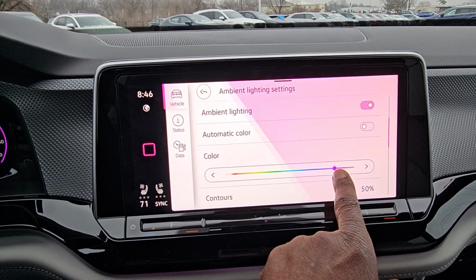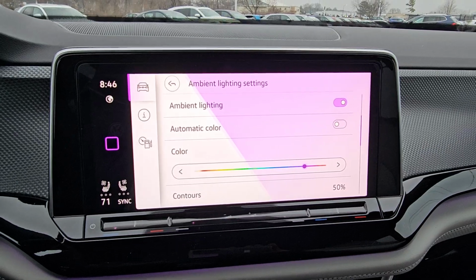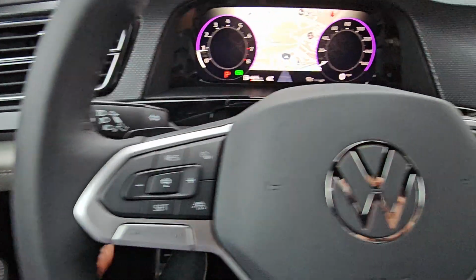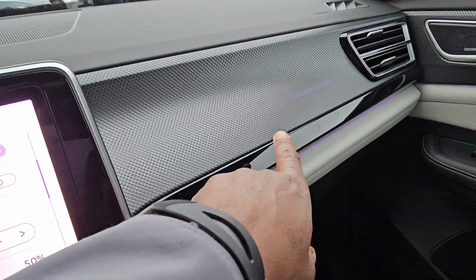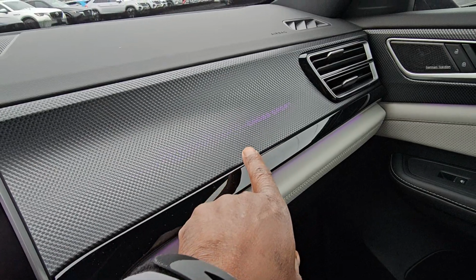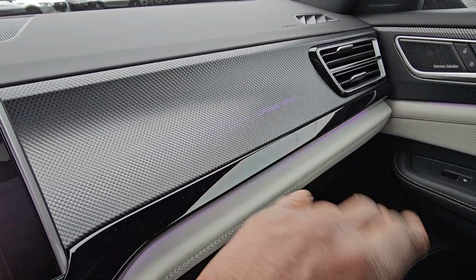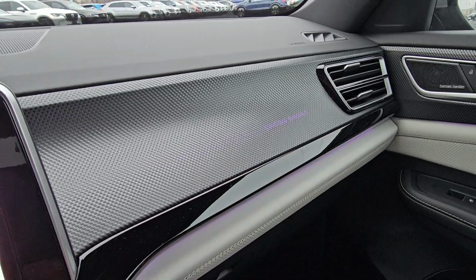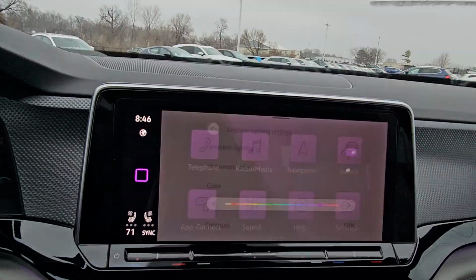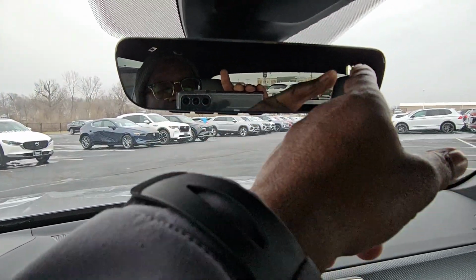I always like to set to purple. Purple's my favorite. Orange is kind of cool. So's green once in a while, and then blue. But that purple light now shows up over here. It goes across and it shows up. You can see it faintly right there. It says Cross Sport on the dash shining through. You'll see it at night, and there's a little glitter-like art type thing here, stars or something like that, with the light shining through. That's pretty cool.